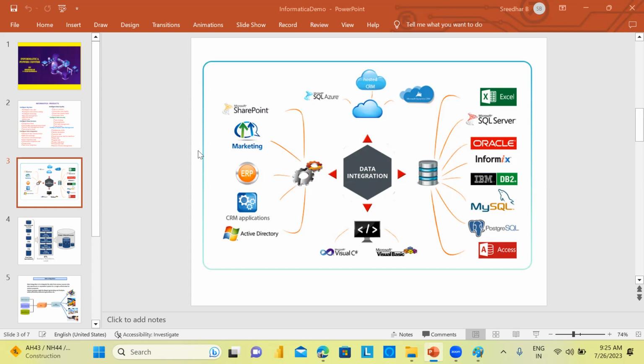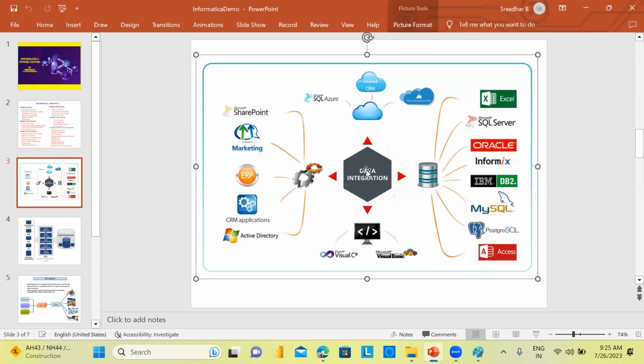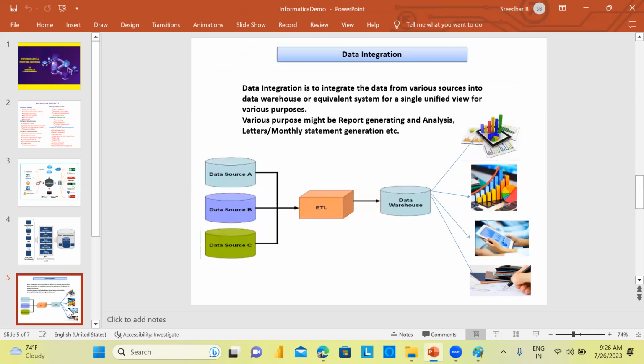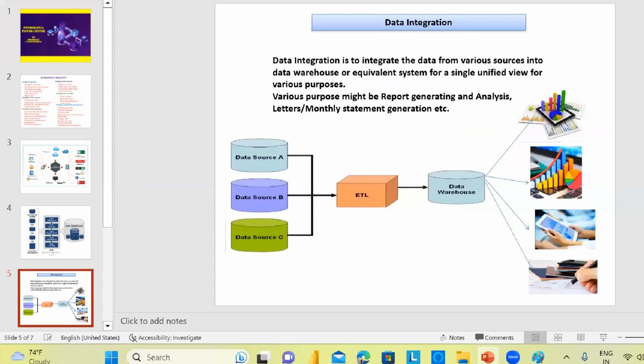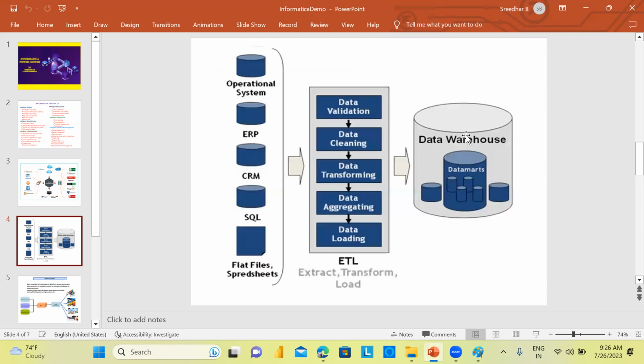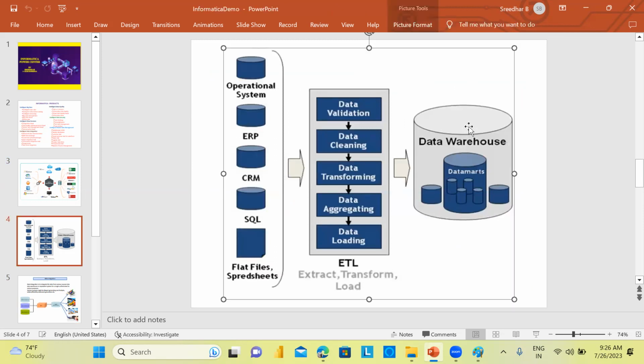To overcome this at the analytical level, the data level, integration is required. Then you can ask the question: boss, we are integrating and placing it in one place, so what was the purpose of this integration? Why do I need to integrate this? Why do we need to prepare a data warehouse, where we are loading integrated data? We are loading it in a warehouse.